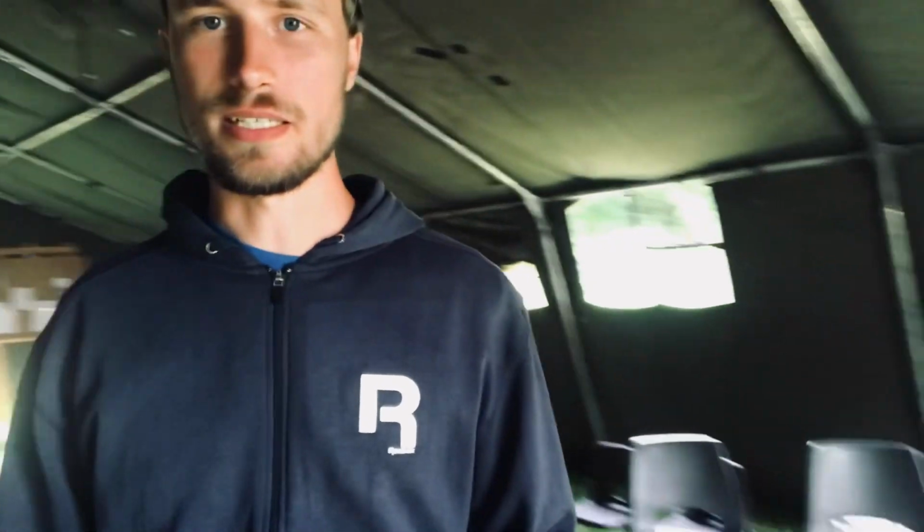Alright, so behind me is the meeting tent, and we've got one solar panel connected to it. So inside the meeting tent we have some electricity. Can't go crazy, but we do have some. And we have our notice board, and then we have desks for working at. And also, this is where we meet every morning at 8:30 to have a devotional time together.